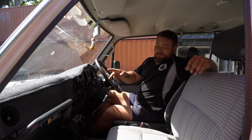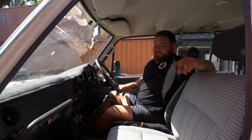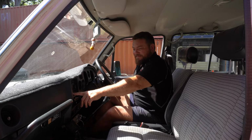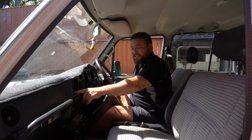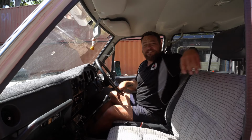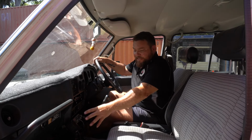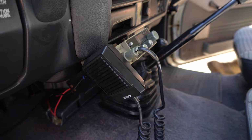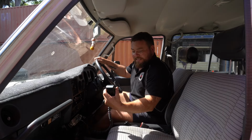Let's go inside. Right, in here, it's about as stock standard as you get. There's nothing to talk about really, other than the fact that it's got a really cool original head unit in there, tape deck, with buttons for, I don't know, people with disabilities or something, because they're so massive, you can never miss them. But anyway, again, a very period correct UHF as well, Uniden down here. I really dig that actually. That's so period correct. It's so retro.